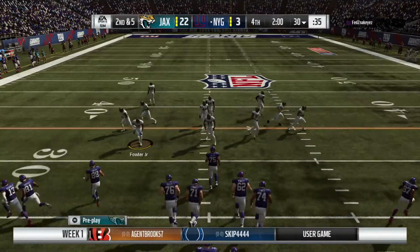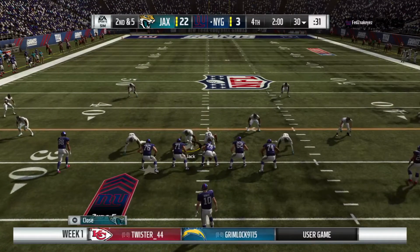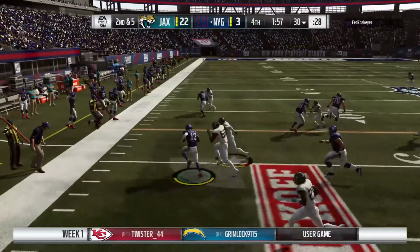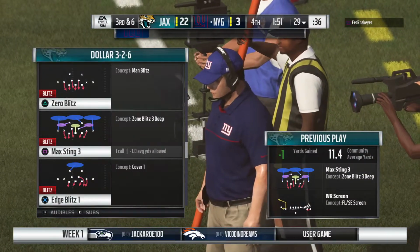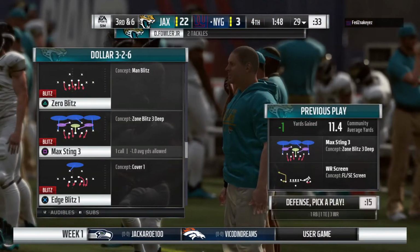Second and 5 after the 5-yard completion on 1st down. To throw is Manning. Caught left side. It's Beckham. And he went nowhere. He'll lose yardage back to the 29. It'll be a loss of 1. And all of a sudden here, it's 3rd down.